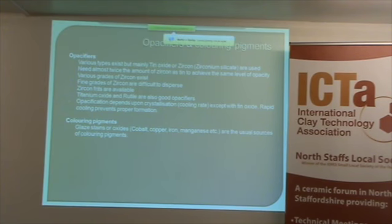With the other opacifiers, they crystallise out of solution as the glaze is cooling after firing, so that if the glaze was cooled too quickly, then you only get partial opacification. You need the glaze to cool down reasonably slowly for the crystals to grow and produce the full effect of the opacifier. But that doesn't happen with tin.